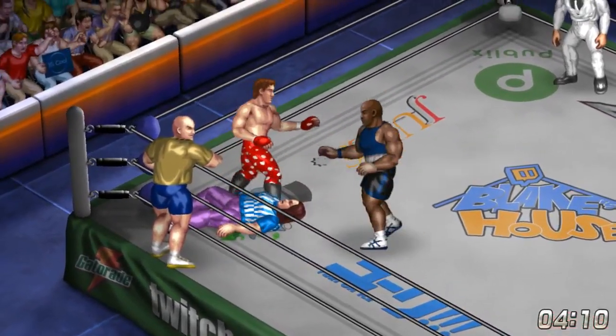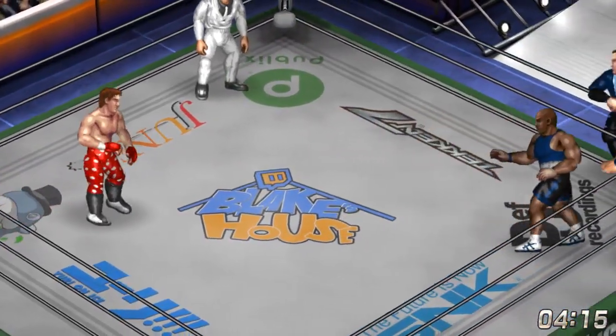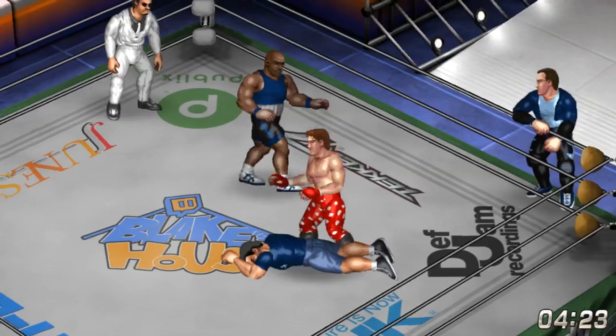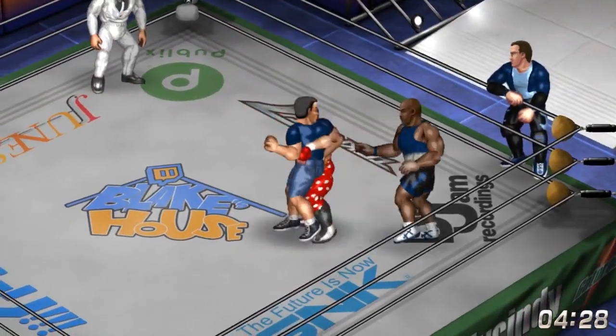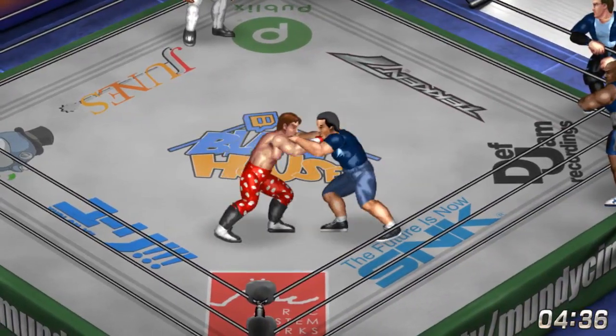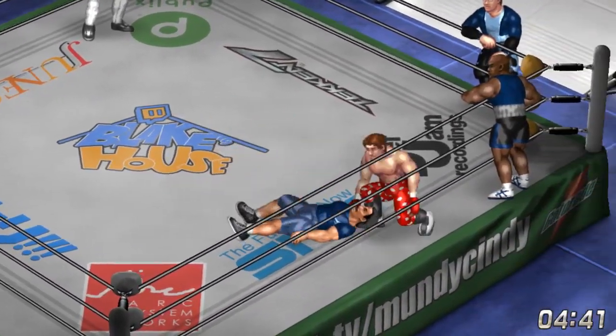Big belly-to-belly suplex from Shenjo. Tyler figuring out exactly how he wants to take this team on. It looks like he's just not interested in squaring off with Shenjo. That size disadvantage seemingly too insurmountable.